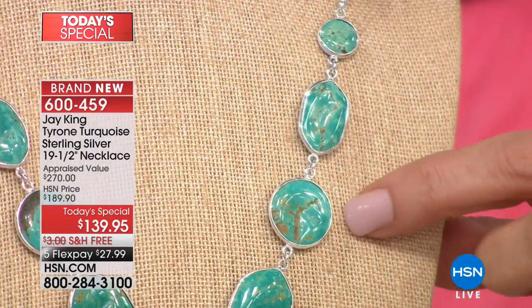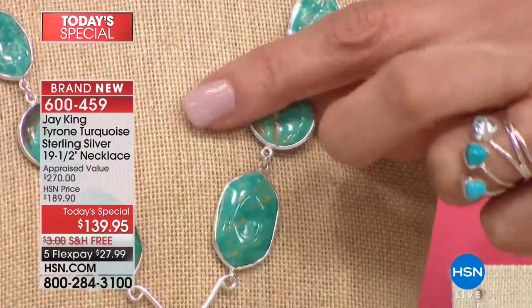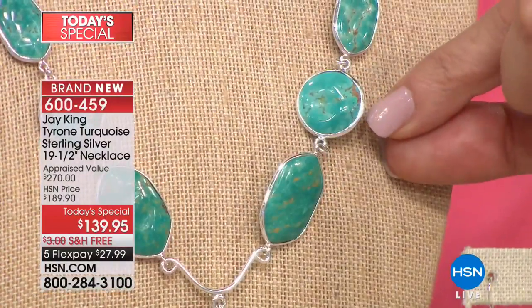What makes this so crazy is this. Okay, it's an American turquoise. It's Tyrone turquoise. Our friend, the miner, is an engineer by trade. That's what he does for a living. This is just something he does on the side.